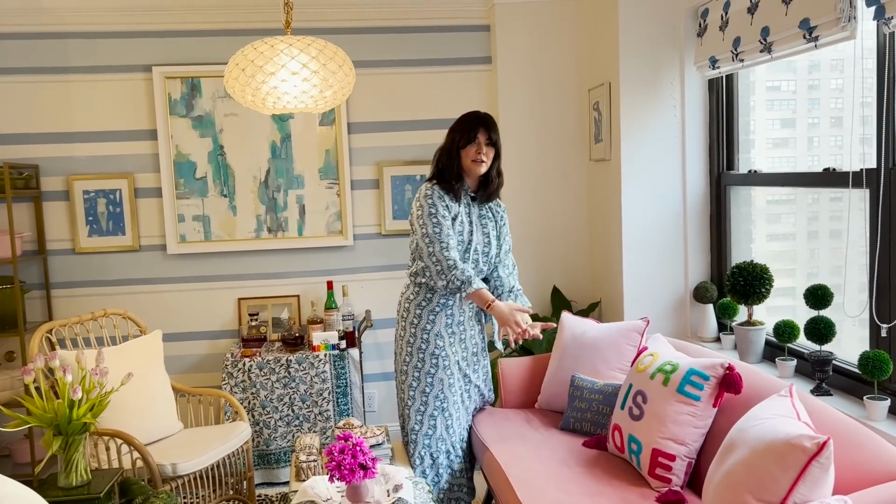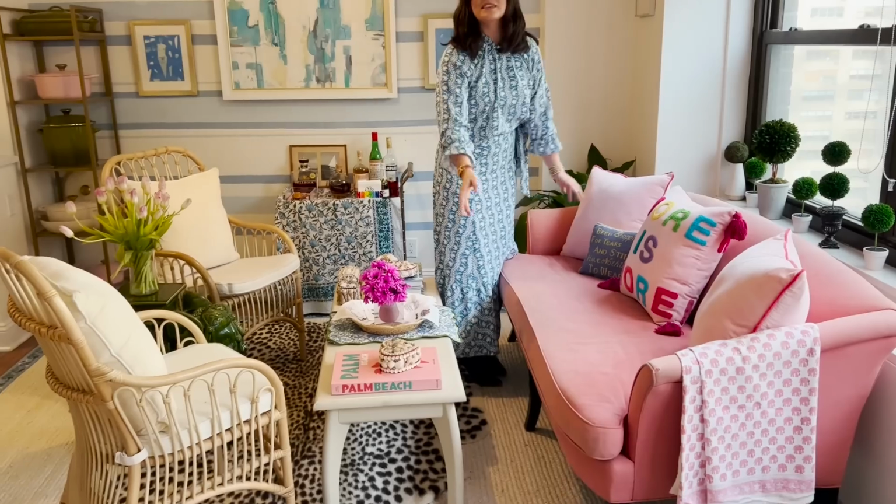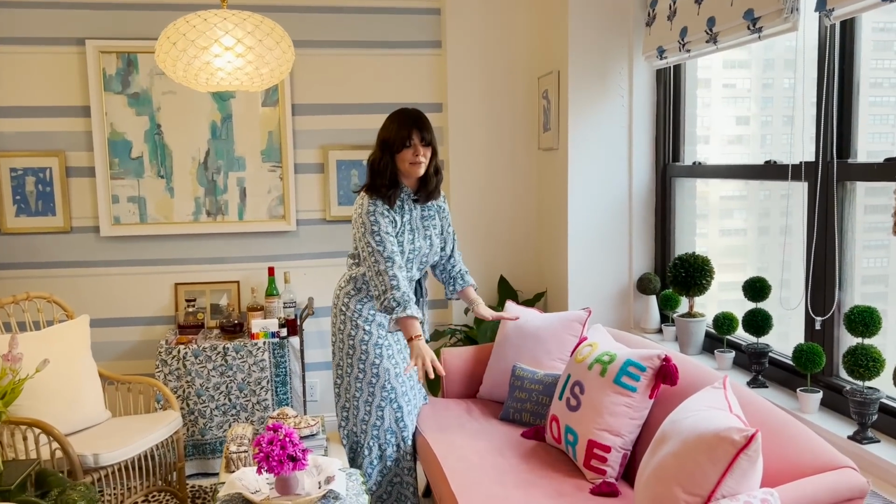It's also really hard to find a bench seat, so it makes for a really good place for guests to just crash on. My brother slept on this couch so many times at our old apartment. And so basically, when I was thinking about this space, I knew the pink couch could not go. I will never get rid of her.